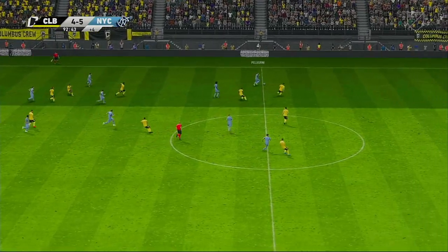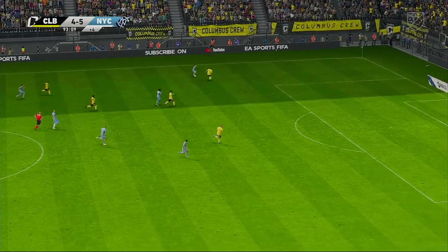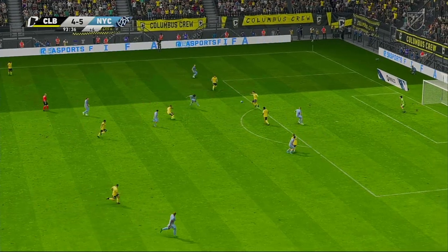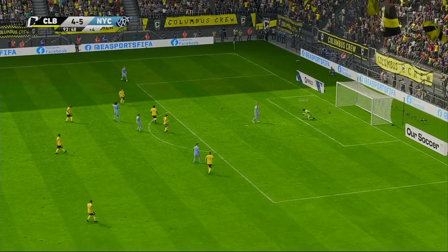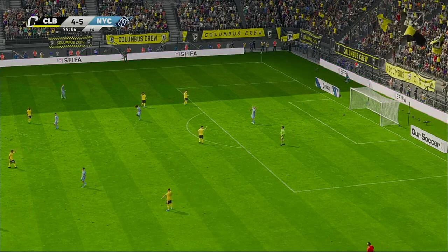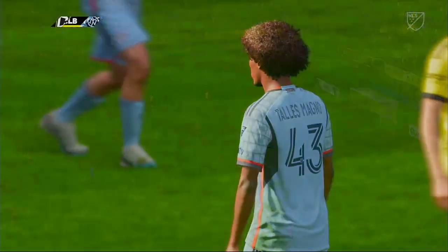Well, they can keep possession of it now. Promising sequence. And he takes on the shot. Very much run of the mill as saves go. And there it is, the final whistle. Not what the home fans were hoping for before a ball was kicked today.